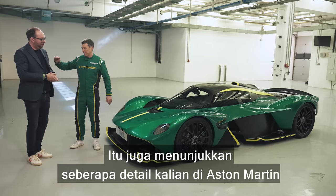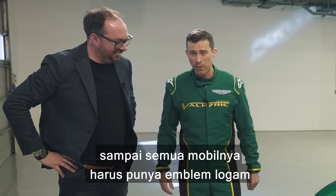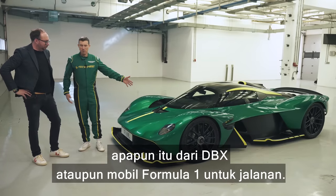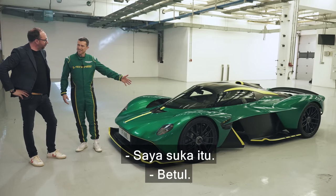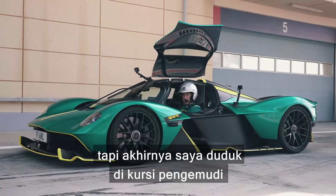Yeah. Also sums up how anal you guys must be at Aston Martin, that all our cars have metal badges, regardless of whether it's just a DBX or a Formula One car for the road. Love it. Absolutely.